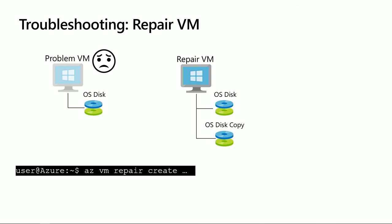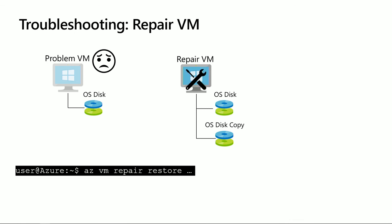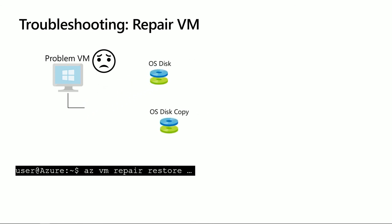a copy of the original operating system disk to that repair VM. Once it's mounted on that repair rack, if you will, you can execute a set of scripts. So for example, here we're executing a script to run check disk against the copy of the OS disk from the bad VM. And there's a set of scripts that you can run. Those scripts are integrated through GitHub, so we can expand and add more to those. But here again, it runs a script to repair the corruption on the OS disk. And then once it's done, it shuts down and deletes the repair VM, saves the original OS disk, and just replaces it with the repaired disk, so you have the machine working again.